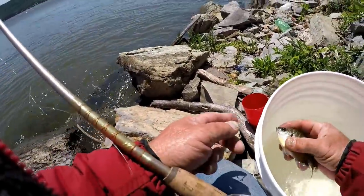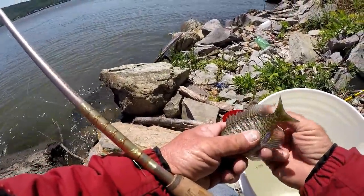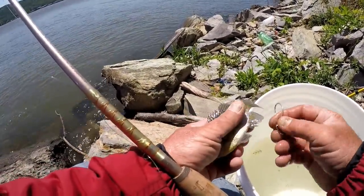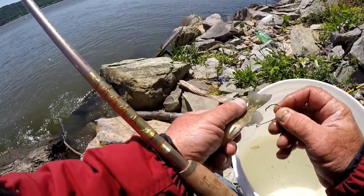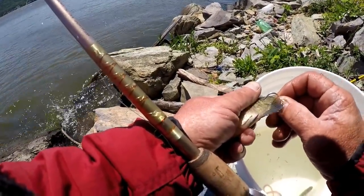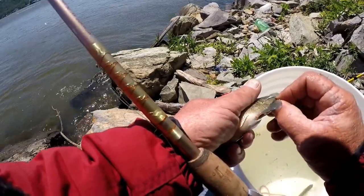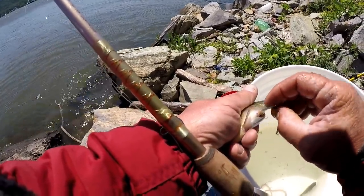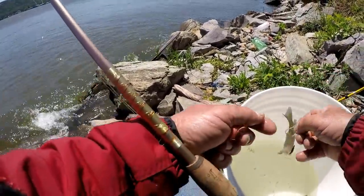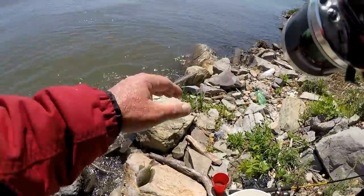And real quick, I'm gonna go ahead and rig one up on this circle hook. This is a 5-aught Sea Guard circle hook made by Eagle Claw. I got 2 or 3 different types of circle hooks, but we'll try this one. Okay, we got him rigged up to go to the bottom for a flathead or a big blue.